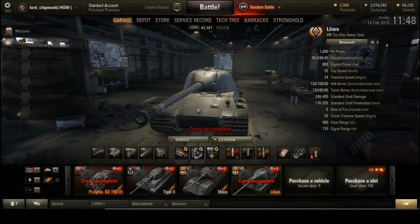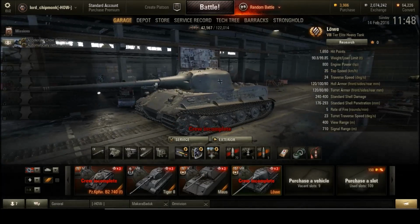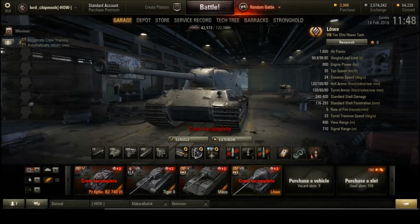Basically, the hull armor is good enough versus lower tiers. The front of the turret is where you can bounce higher penetration guns. We'll talk more about the gun in a minute.